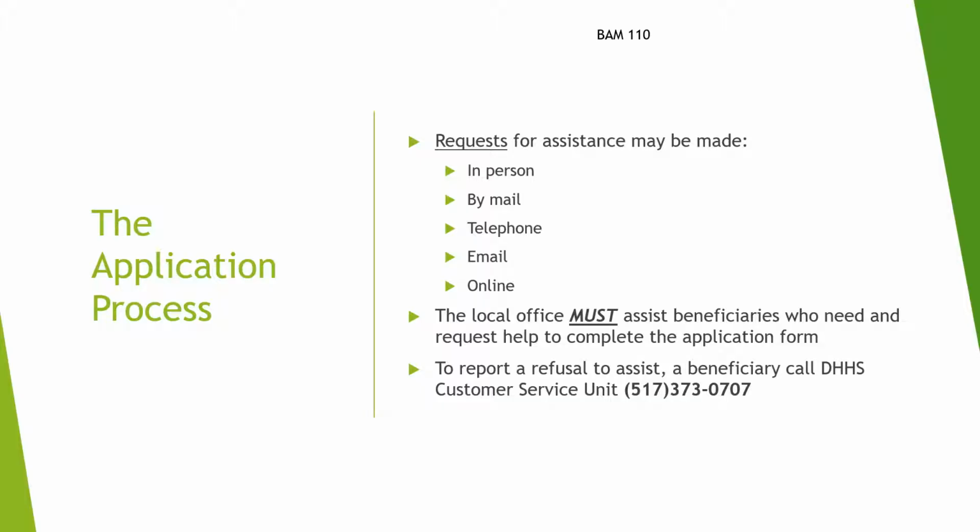Application. Now let's review the application process for Medicaid assistance. Beneficiaries can request assistance in person, by mail, telephone, email, online, and the local office must assist beneficiaries who need and request help to complete the application form. To report a refusal to assist, a beneficiary must call DHHS customer service at 517-373-0707. Please note that the phone number given to you is not the same as the one on the front of the DCH 1426 application.